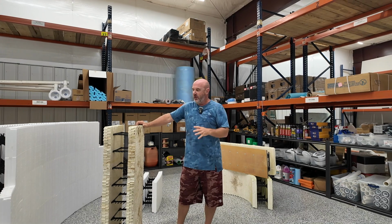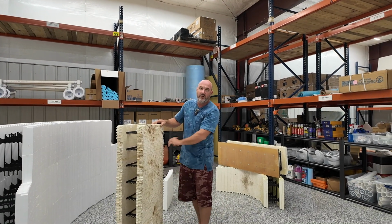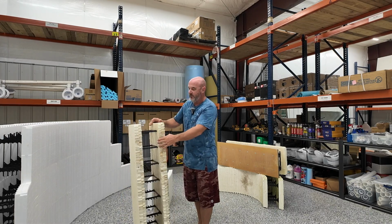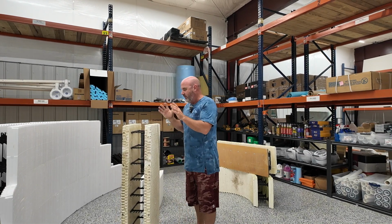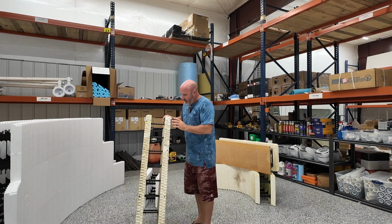Okay, so when we're talking about regular straights and corners, first off, understand that this is not what it should look like. This is from my boneyard. It's quite dirty and yellowed from the sun. But I don't have any brand new straights in stock right now, so you guys are going to have to imagine it looks as nice as this radius block.